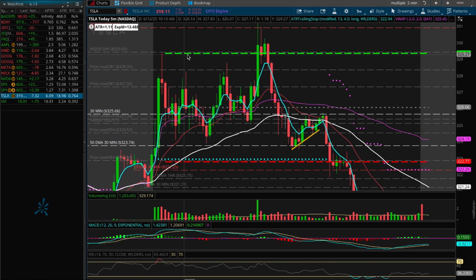Now, the green line that you see here and this red line kind of go together. It is the first 15 minutes of the day, which is the opening range breakout. I call it the ORB high and the ORB low. So this red line will be the low and the green line will be the high. It is automatically generated on my chart every single day. The first 15 minutes of the day gives me a support and a resistance, right? So looking at that, Tesla came up to this 329.42 only to come back down.